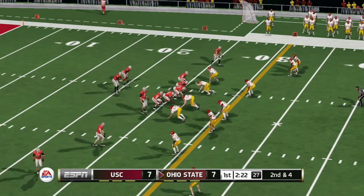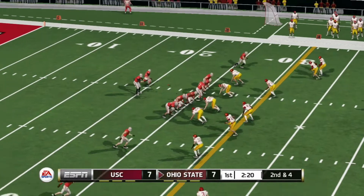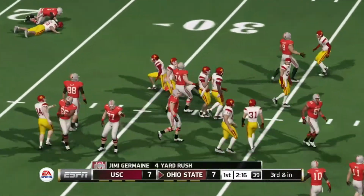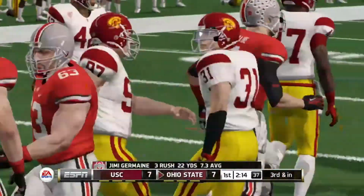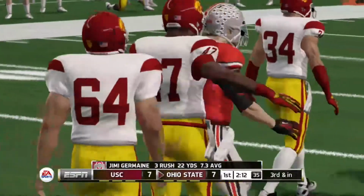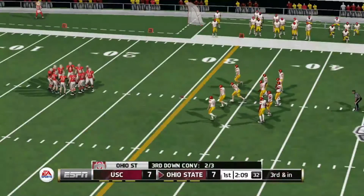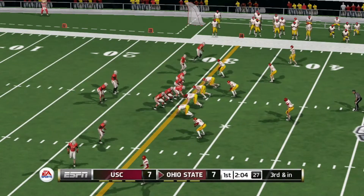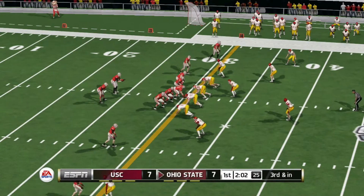Out to the 26-yard line. And the speed option. Jermaine keeps it, falling forward. He'll get 4. Well, Jermaine, out of all the quarterbacks that we've seen so far, seems to be the most true runner of them all. And he's shown a lot of athleticism, a lot of burst coming off those read options.